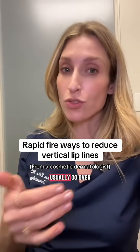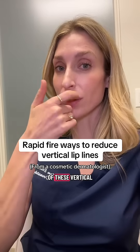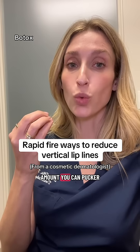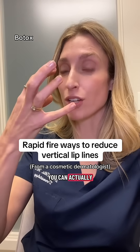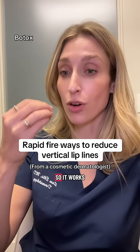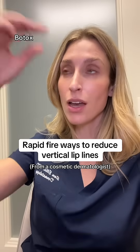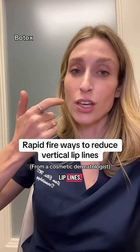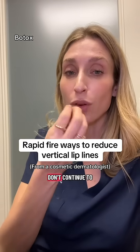So these are the things I usually go over with my patients if they're trying to get rid of these vertical lip lines. Number one, Botox. Botox reduces the amount you can pucker and how much you can actually accordion your lips. So it works very preventatively, but also if you're going to do any of the next things I'm going to talk about to reduce your lip lines, you still want to get Botox so that you don't continue to purse your mouth.